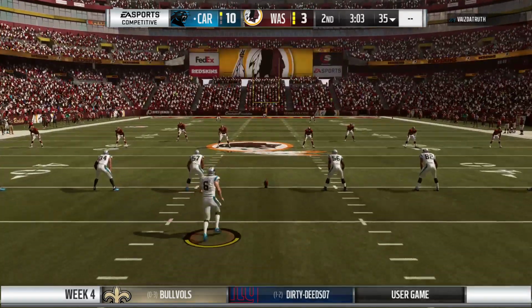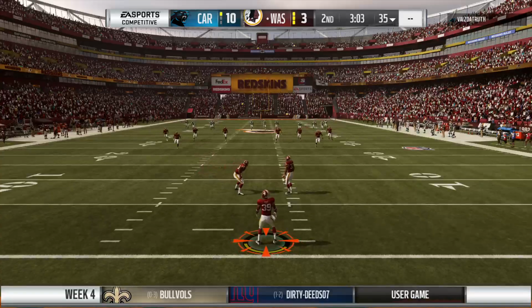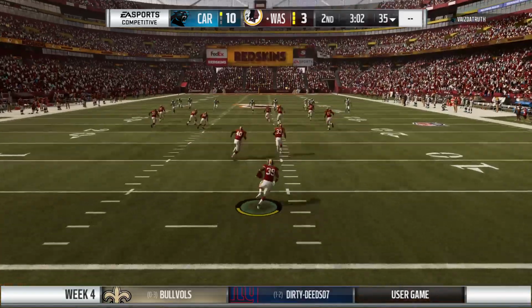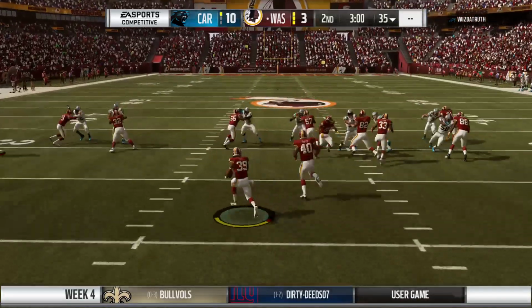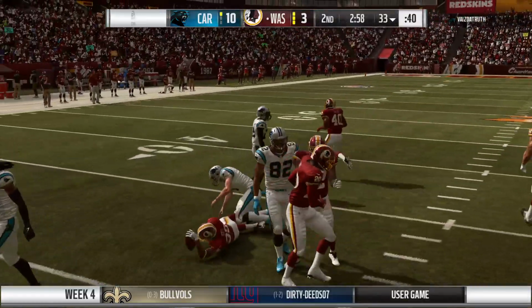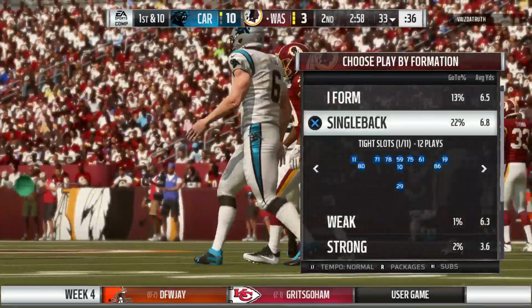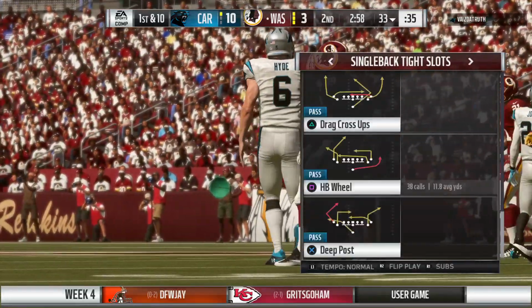Set now to kick this one away, and off it goes. This will be taken in at the 1. And a good effort on the return there. Gets him across the 30 to the 33-yard line. A look at Washington as they come onto the field.